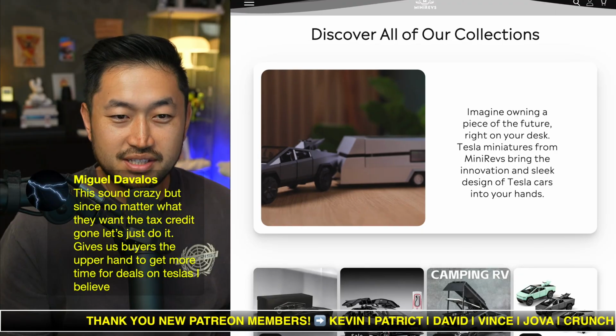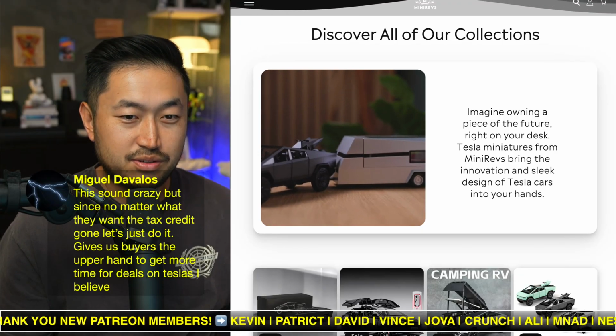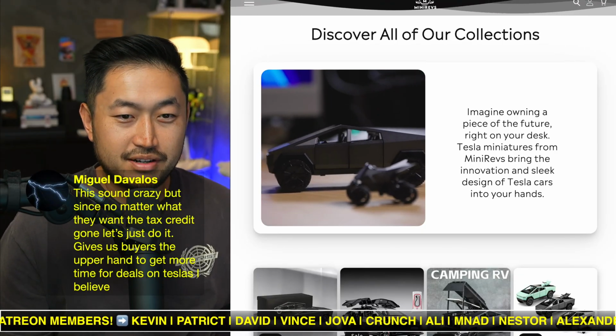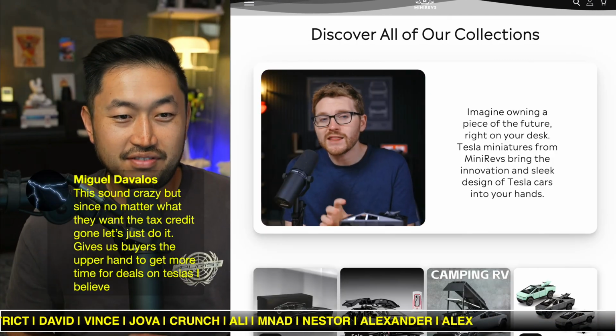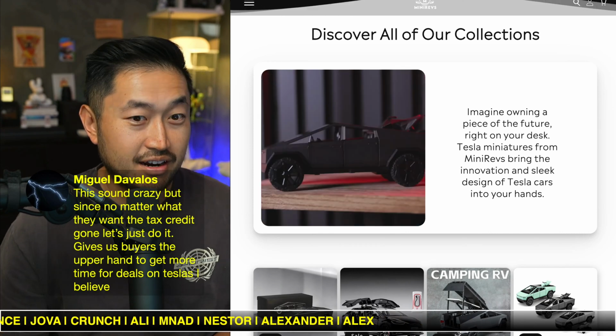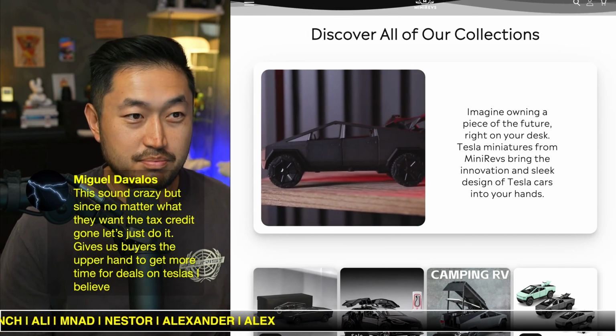Miguel, this sounds crazy, but since no matter what they want the tax credit gone, let's just do it. Give the buyers the upper hand to get more time for deals on Tesla, I believe. Yeah, it could be an interesting one to put an end date on it to see what type of demand it actually will bring, or might not bring.